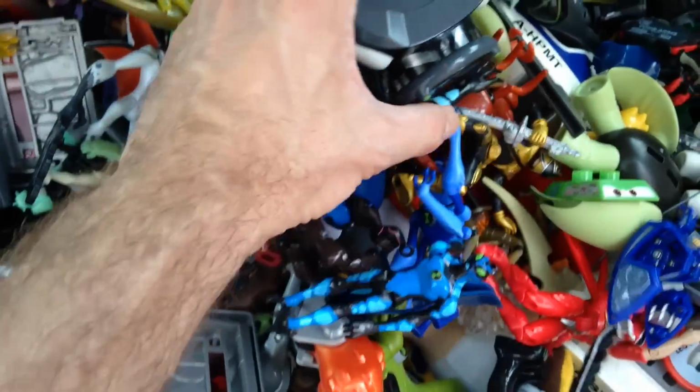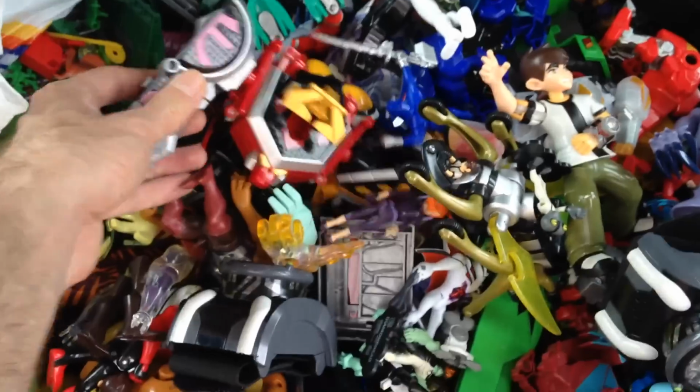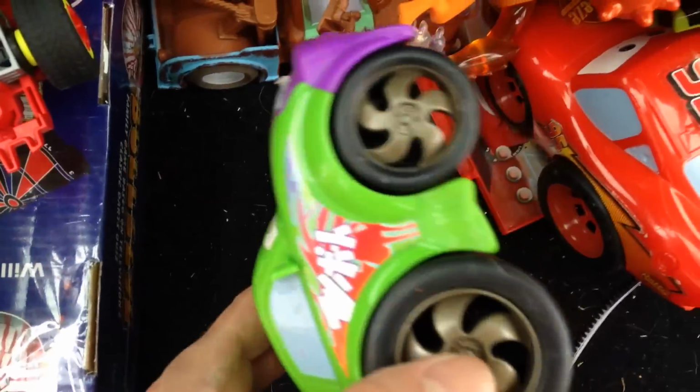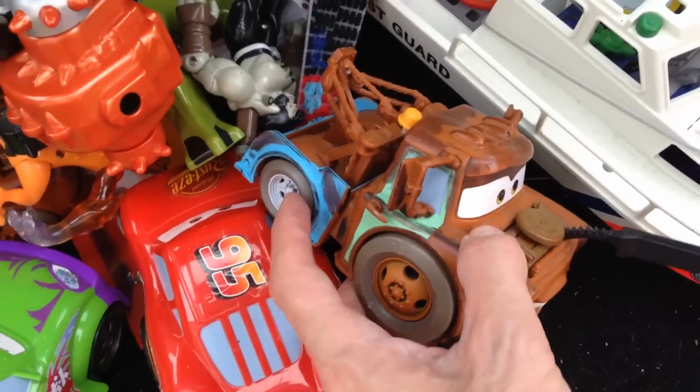All of the Ben 10 stuff, there's absolutely tons of it. It was in tubs, but they wanted the tubs back, so I've literally had to tip it all out in the back of the car, and I paid 10 quid on all of that. There's tons and tons of car stuff. These are like ripcord ones. They have these ripcords. There's loads of those.